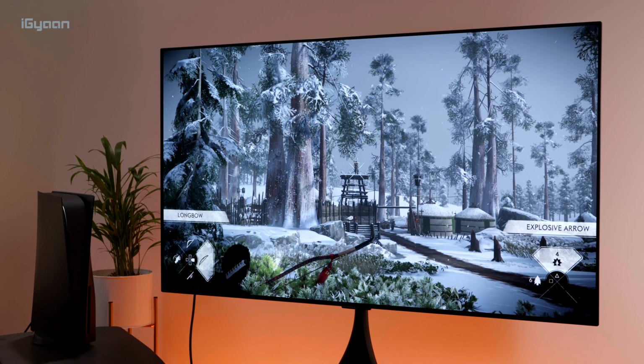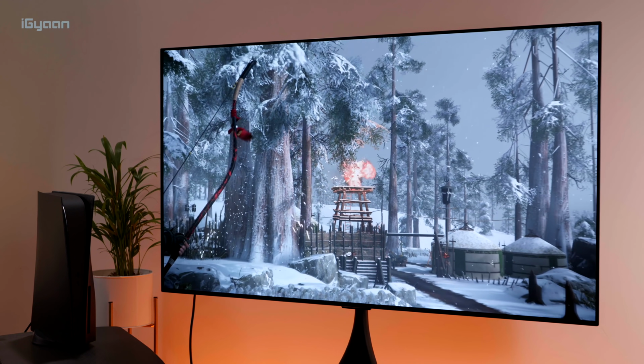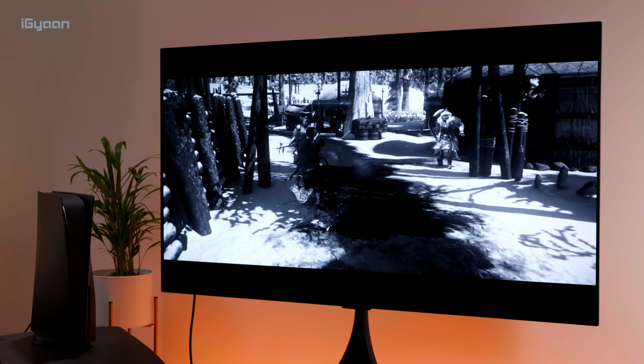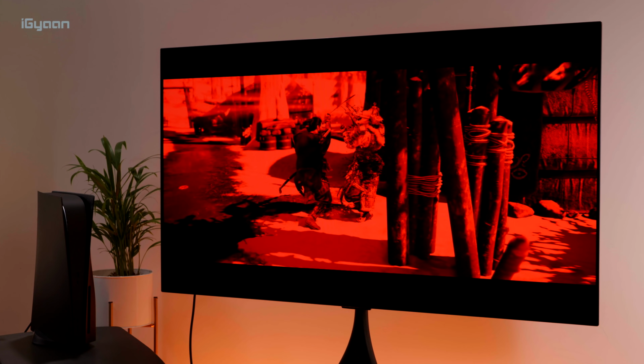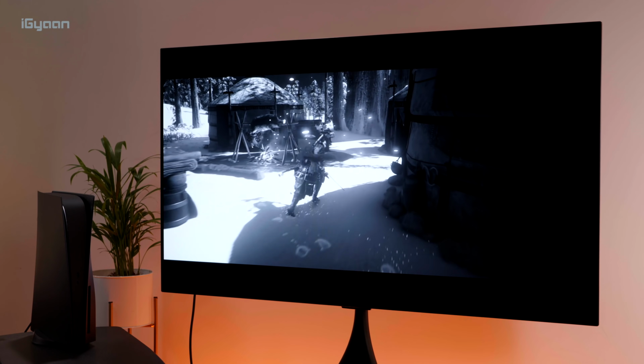And if you do have an HDMI 2.1 supported device or a PC, you can get a 4K 120 Hz output to this. Speaking of getting an output to this, you can also play games on this because it is certified to work with NVIDIA G-Sync as well as AMD FreeSync Premium. So if you're planning on gaming and are looking for a really nice panel to do that, this is probably the best panel in a 55-inch size that you can get.